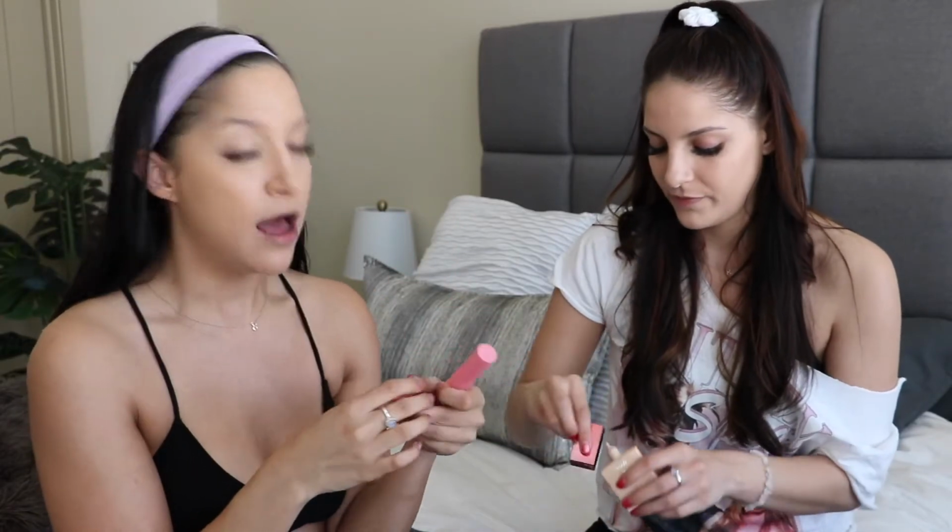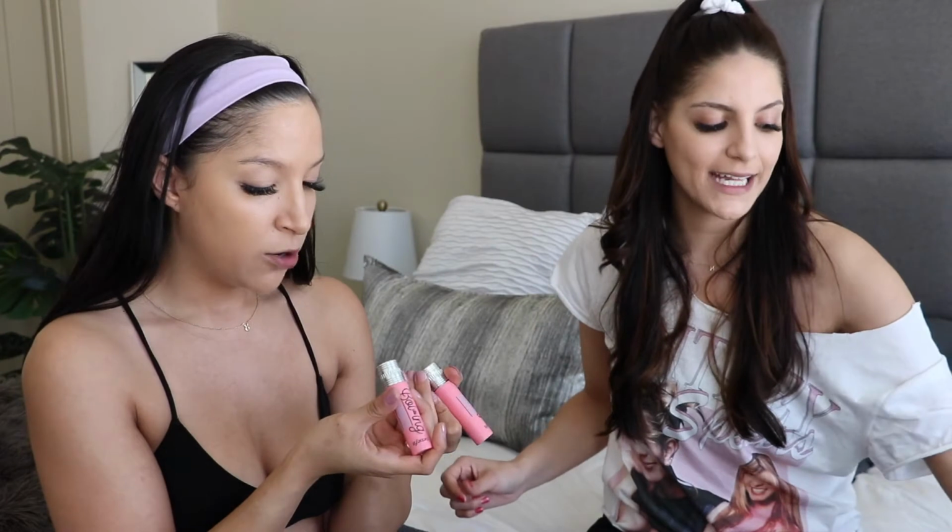Okay, so this is also brand new for us. I think this came out a while ago because I've seen it all over the interweb, but this is from Benefit as well, and this is the Boing Hydrating Concealer. We got it in shades 1 and 2, so I'm gonna try shade 2. I don't know if this is good for your under eyes? Is this good for your face all over? I'm not quite sure.